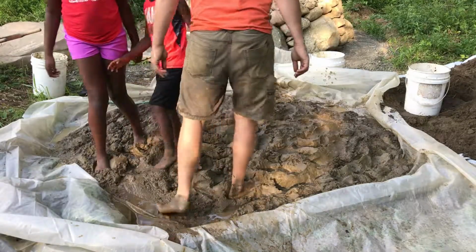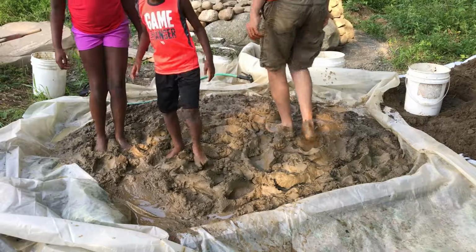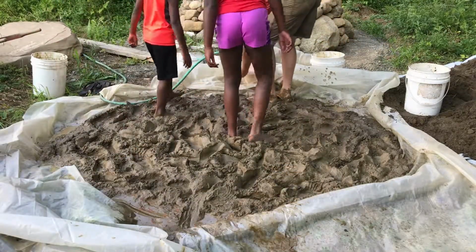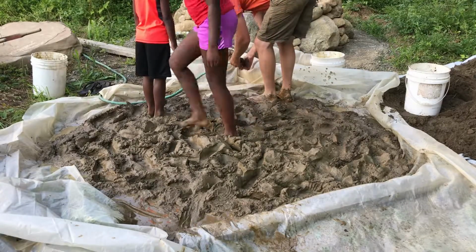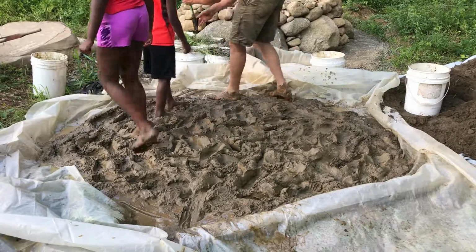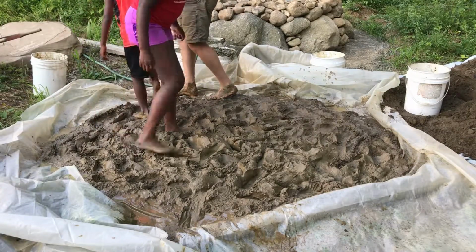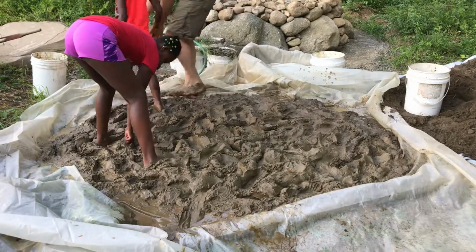What's the point of doing this? It mixes the sand and the clay. Mommy, are you coming in? Daddy, are we gonna spray it on our feet after? Yeah, we can hose down our feet. I want to be done. Okay. Seriously? Stand over there.